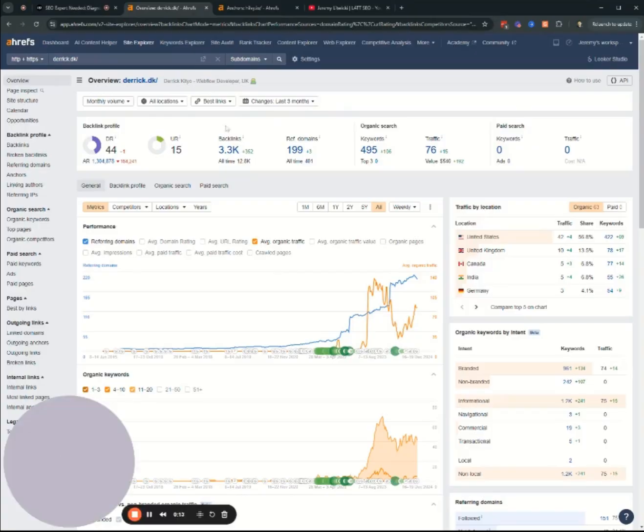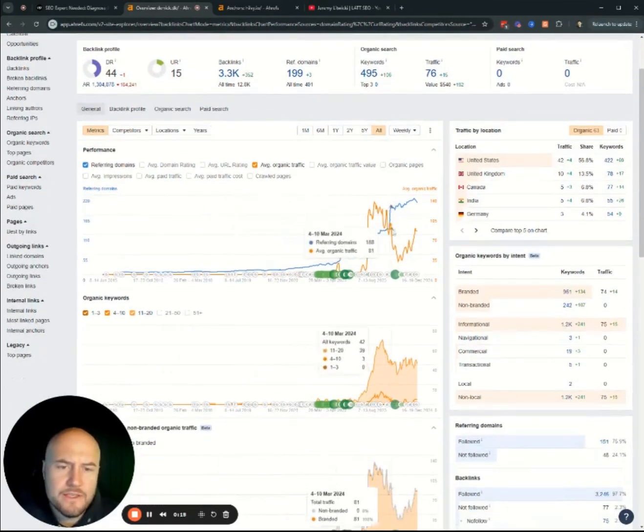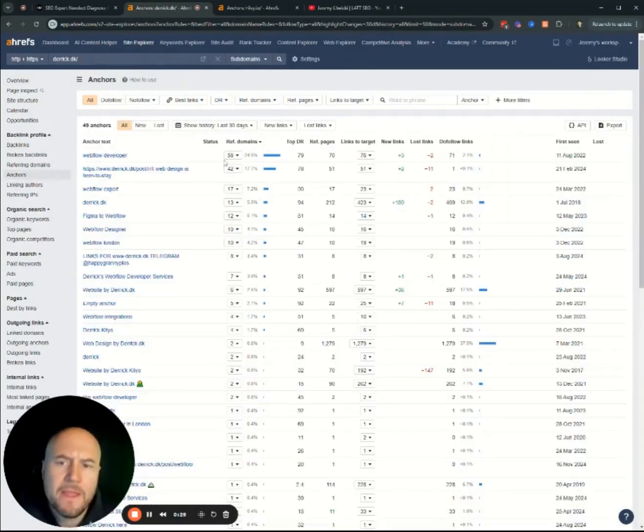Let's get into it. If we look at Ahrefs here, if you're unfamiliar with this tool, there's a lot of different data points in here, but usually if I see huge dips or drops in traffic and a huge discrepancy in the number of backlinks compared to referring domains, I like to look at the anchor text profile to see what's going on there. And it looks to me like you are extremely over optimized.